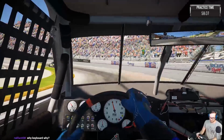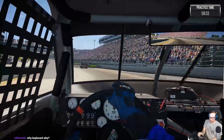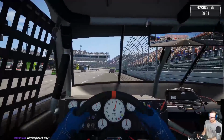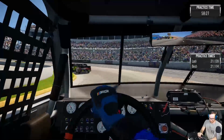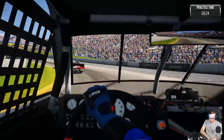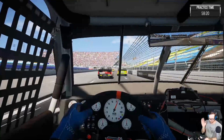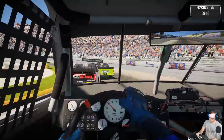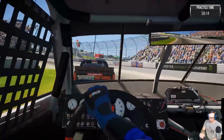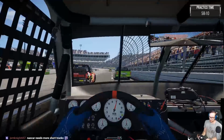Very heavy brake usage here, which is kind of strange in this game because you can't really just go flat to the floor with it. You can't just slam on the brakes. But also, there's a lot of dead zone in it too. So it's a little difficult to get a good feel for. Seems like our truck's going to be pretty competitive here, just judging by the vehicles we're around.